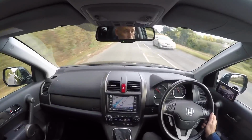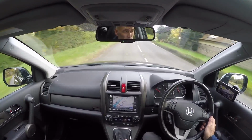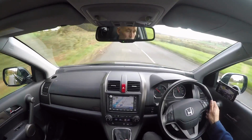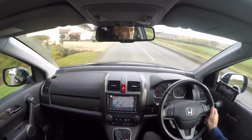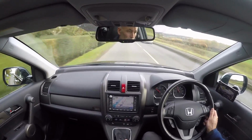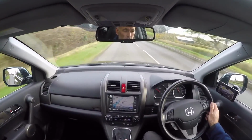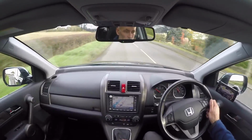Engine obviously runs through clutch into gearbox. Clutch of the car utterly smooth in operation, silent pedal. When the clutch is in or out, there's no change in engine note, no vibrations, nothing at all, and the clutch bites absolutely perfectly at exactly the right point on the pedal travel as well. Clutch then goes through into the 6-speed gearbox, another classic, really well done Honda gearbox.